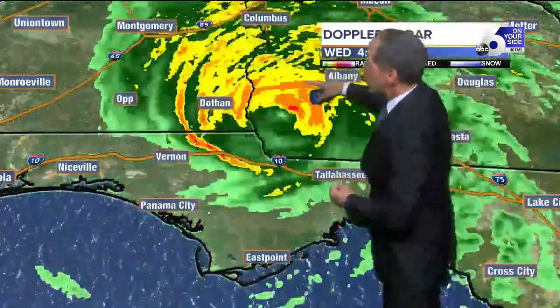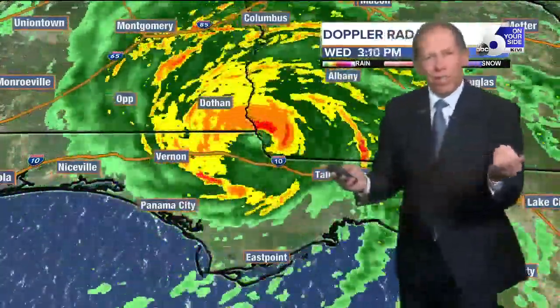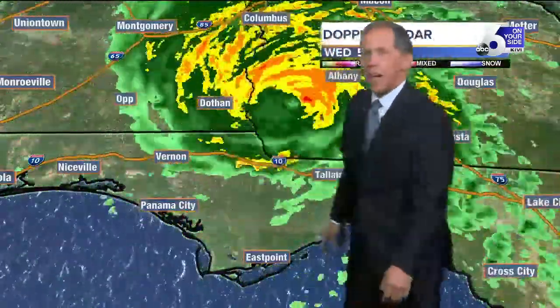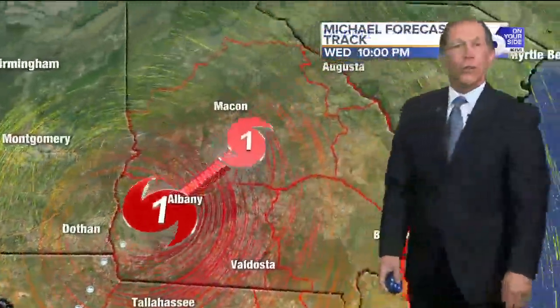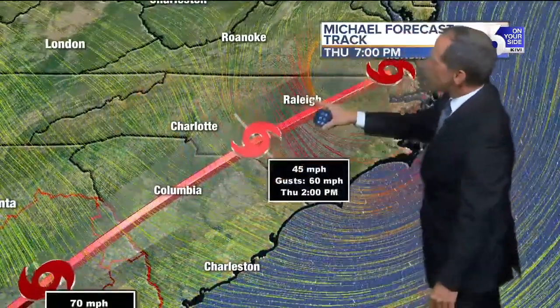It is just to the west of Albany right now, weakening because the supply of energy is the warm water. Once the eye wall gets cut off from that, the machine stops intensifying. It weakens, but it takes a while to just wind down, and the wind will continue to carry it to the north. And as it does, it will go right through Georgia here, and then it will track to the north. It's now a Category 1 hurricane going right through South Carolina, right through Raleigh, North Carolina.